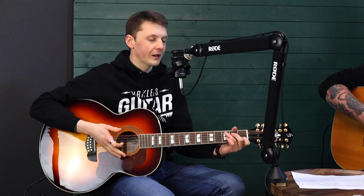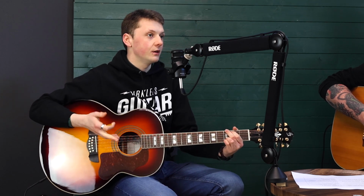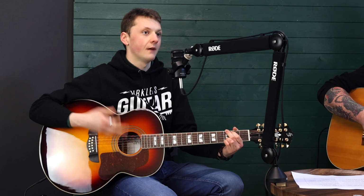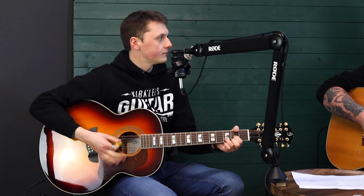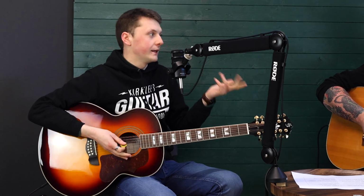So, all counting 4s. We'd go for G, 1, 2, 3, 4. Now that's great when you start because it gives you plenty of time to change between the chord, which is a big bugbear among a lot of players. But the pattern is when it changes. So any song you listen to might have a distinctive pattern, like the Everly Brothers say. That's a pattern. That's one of a million.